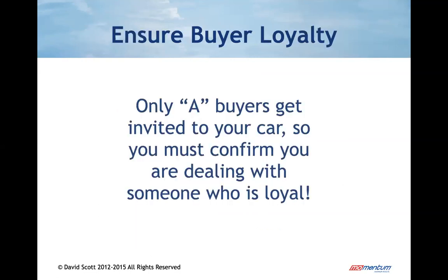Again, to ensure buyer loyalty, only A buyers get invited to go look at homes with you. So you must confirm you're dealing with someone who's loyal. I've been in this business 19 years, and I went through so many small independent companies that had zero training program, that didn't teach us this stuff. I probably have shown homes to hundreds, if not 1,000 people who didn't buy one from me because I was the reactive realtor. I got a floor call, jumped in their house, showed them a house, and they never called me back again or would not answer my calls after that.